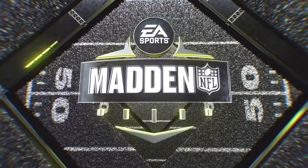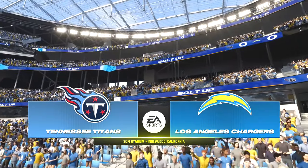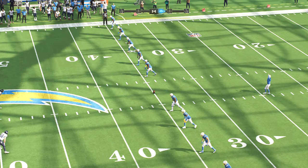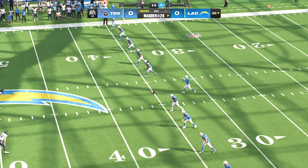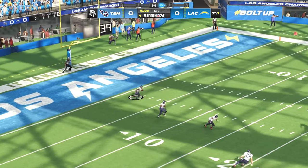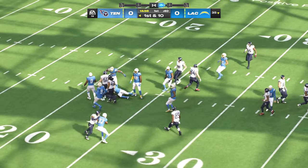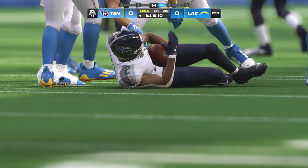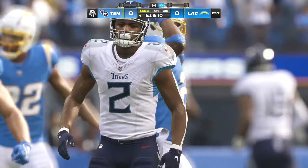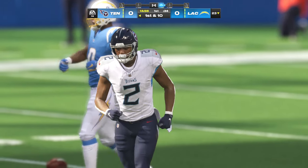DA Sports coverage of the NFL brings us to the City of Angels, Los Angeles, California. Coming up, we've got a good one here in the AFC, as it'll be the Tennessee Titans taking on the LA Chargers. And not much happening on the return as he'll get this to about the 23. The Titans set and ready to go on offense.